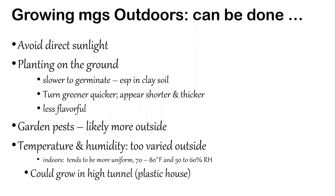And then if there's any stress, variations in temperature and water, the plant senses those stresses and decides to mature earlier. And you find them turning green when they're even shorter. You know, they're maturing too quickly. So environment being too variable outside is an issue.